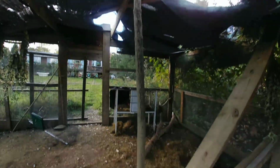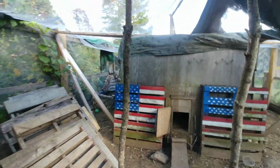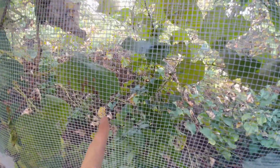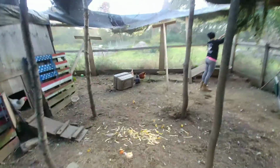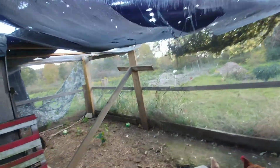So as you see, I actually cut down some trees, set them in cement. And those are like the main posts down the center here. And then we used this hardware fabric because raccoons and predators can fit through the tiniest of holes. It's absolutely incredible how devious and terrible they are.